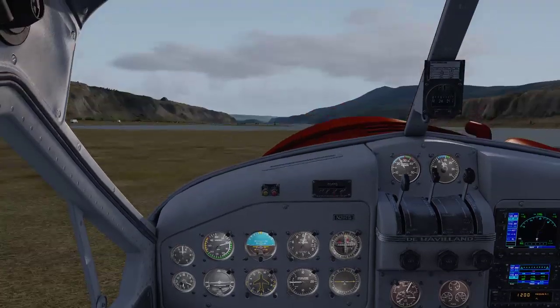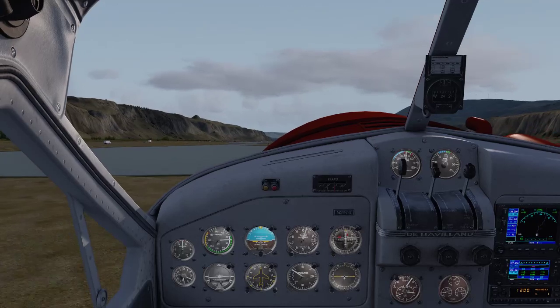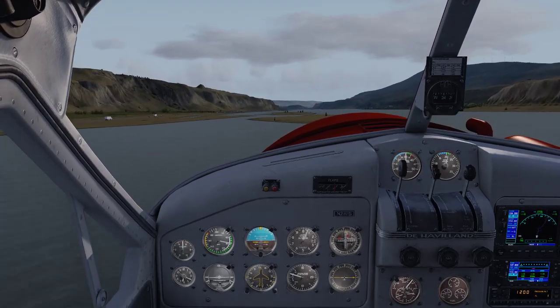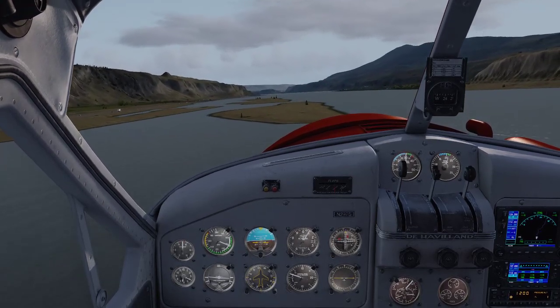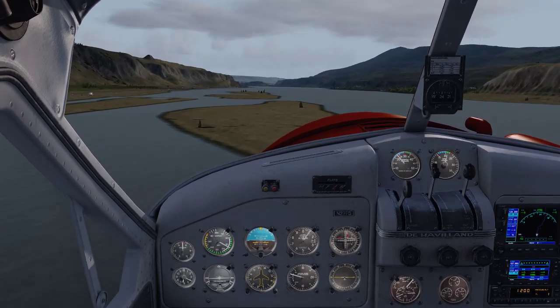Oh, this is the nicest, flattest kind of sandbar. Oh man, yeah. I'm bouncing. Oh, I'm bouncing terrible. How did that happen? That was the smoothest little sandbar that we've had so far. Man, that's just terrible. Alright, we gotta do one more. We gotta make up for that.